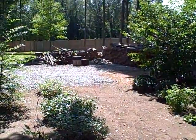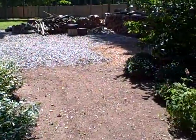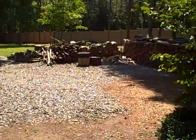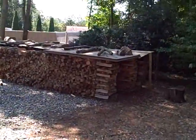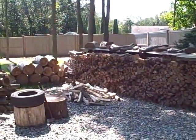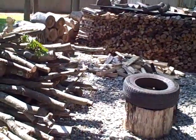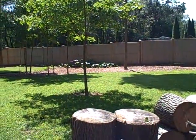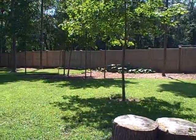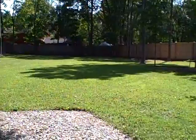And then we can move over, and here you go. Here is our access to our wood pile. And now you're in the backyard. There you can see we got some more work to go on the wood before winter gets here. And then we have this beautiful backdrop, which is a panel fence from Connecticut Fence. But there you go, there's the back of the house.